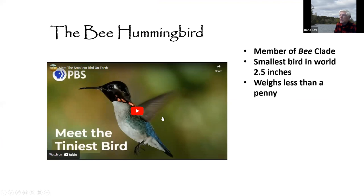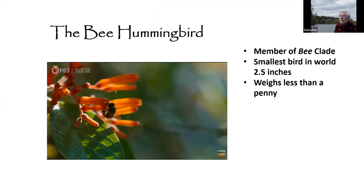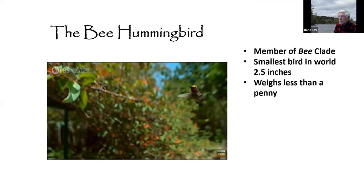This is another one. Can't hear this video, I'll talk over it a little bit. This is the very small, the smallest hummingbird.